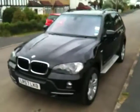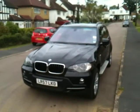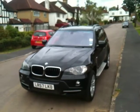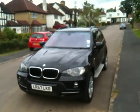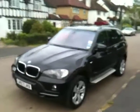This is the BMW that is for sale, exclusively for sale through Sell Your Car UK. You're probably wondering how much it is on for sale for. £22,750. Less than 23 grand. That is half price. It's better than half price.